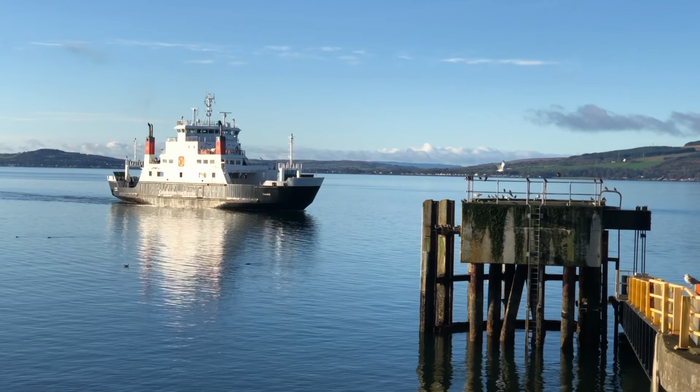So there we go, that's me got my tickets over to Rothesay with CalMac and it's only £6.70 a return. What a bargain.